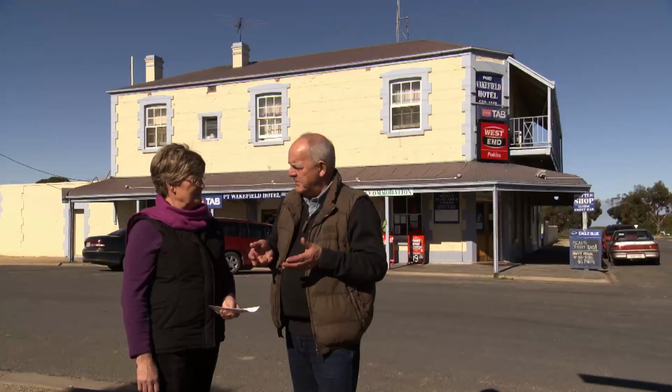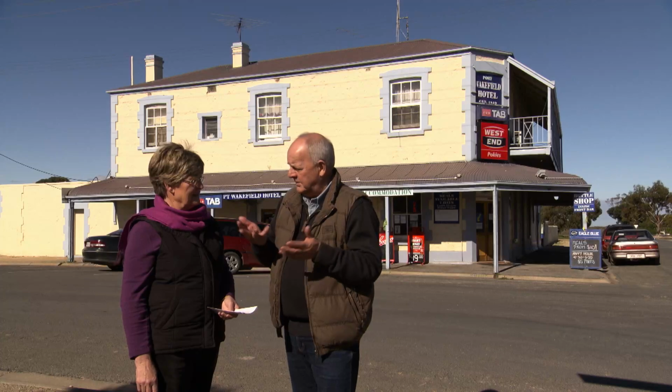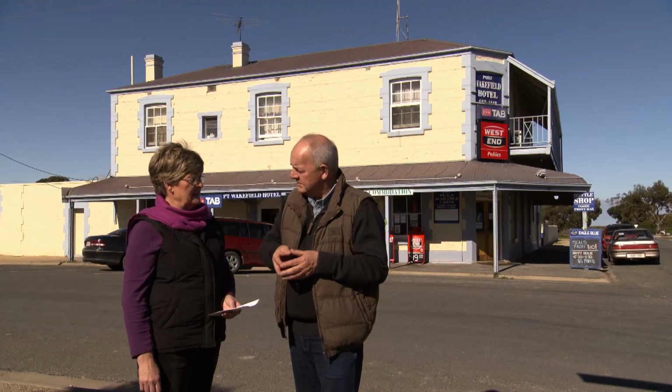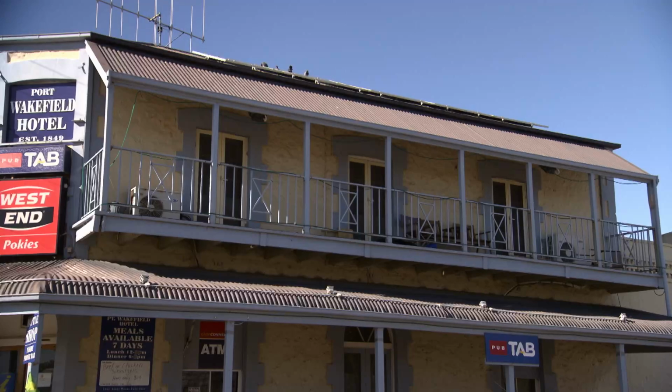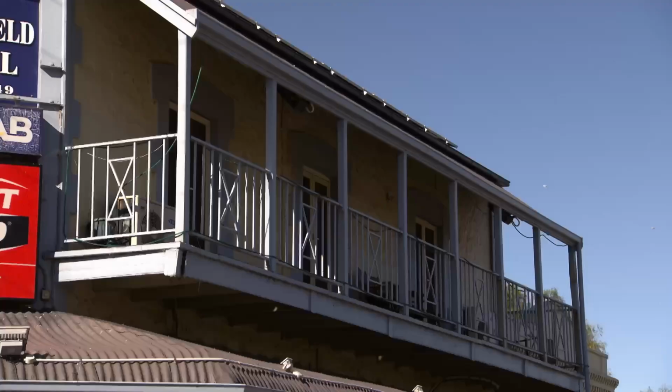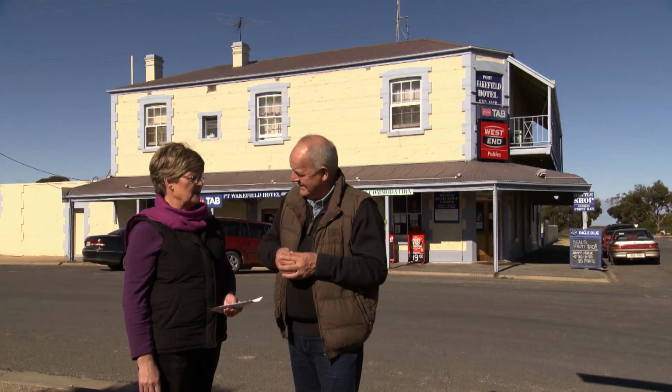Now, I've noticed 2 or 3 pubs in the town, but earlier, in the early days, there'd been many more, I would imagine. Yes, there were many more in its heyday here. But the Port Wakefield Hotel behind us here originally started as the Wakefield Inn Hotel in 1849, changed its name to the Terminus, and of course now Port Wakefield Hotel.